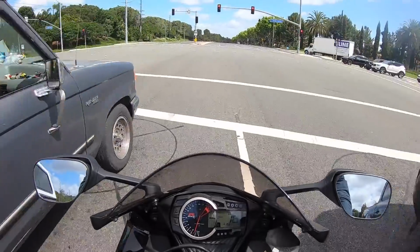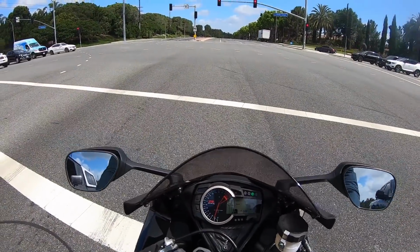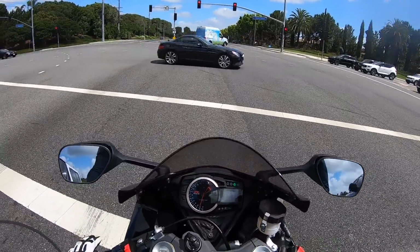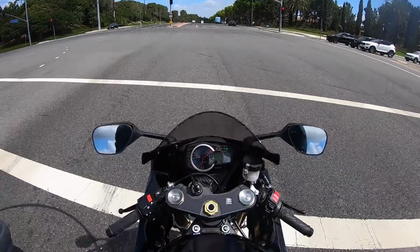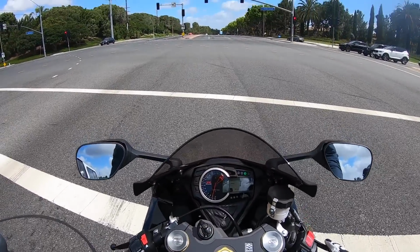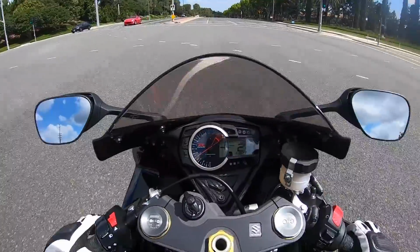It's not the lightest clutch pull in the sport bike class, but I don't think it's bad because it's weighted well. If you're a new rider, definitely this clutch pull is going to be a little bit heavy for you, but realistically this GSX-R750 isn't for a new rider. This is for someone who's more experienced. And away we go.